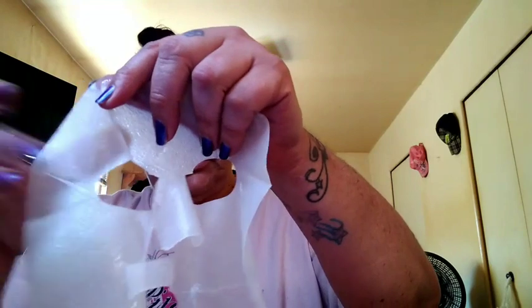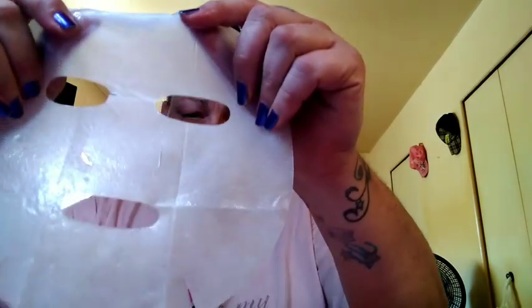Oh yeah, this is a juicy one. It's a wet one. Oh, it's not got no color to it. I'm a little bummed out. Here is our mask.